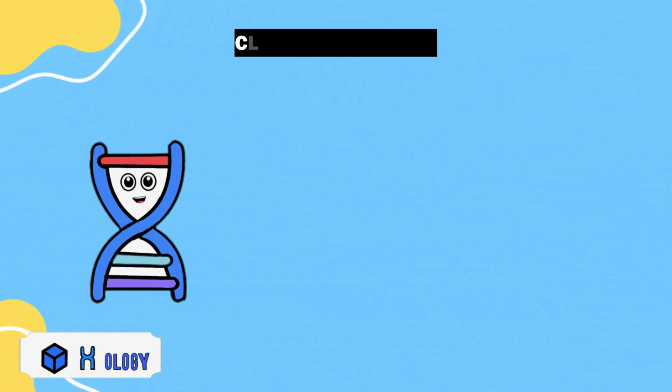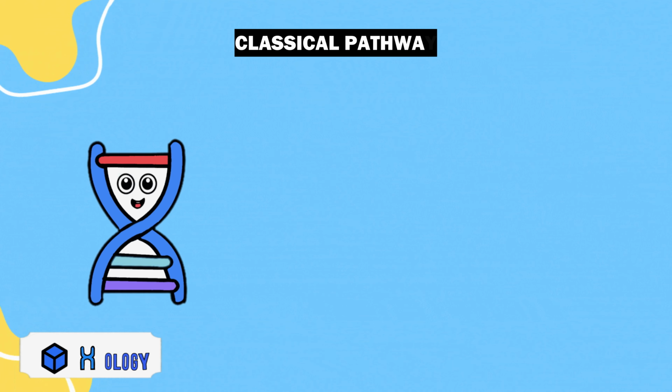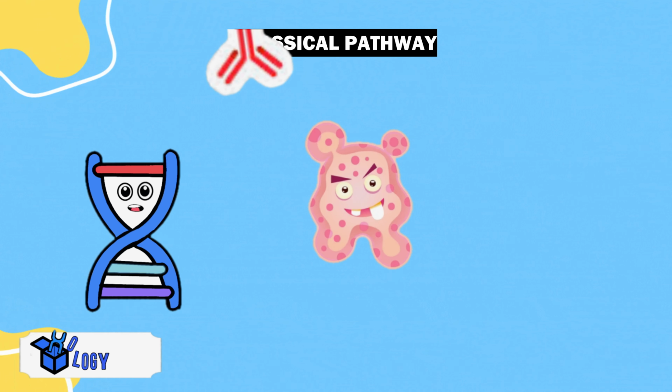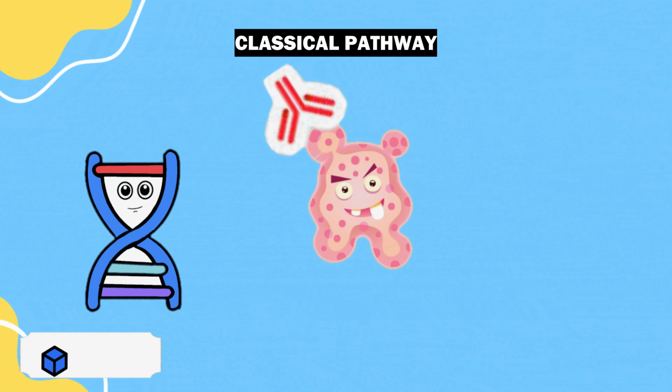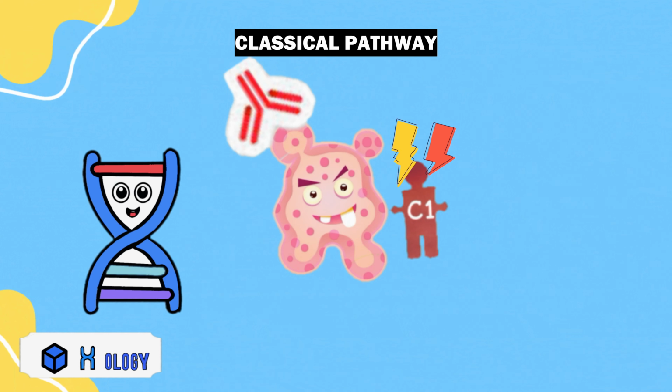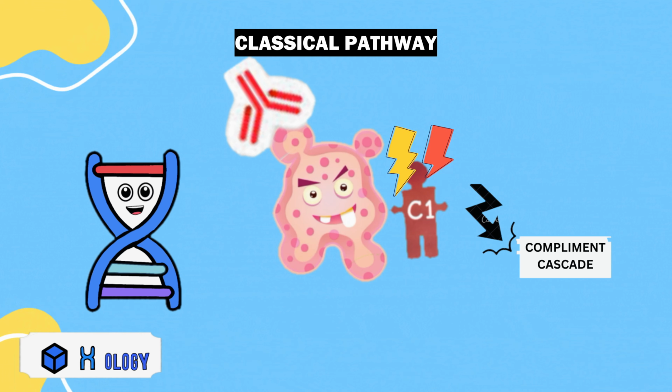1. The classical pathway. This pathway is like a team-up between your adaptive and innate immune systems. It starts when antibodies, special proteins that recognize invaders, bind to a pathogen. Once antibodies are in place, the first complement protein, C1, gets activated and starts a domino effect.